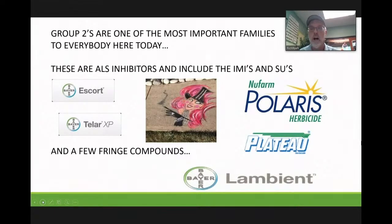Group 2 is one of the broadest ones, and this is the one that's probably of interest to everyone in the room today. These are the ALS inhibitors, the acetolactate synthase inhibitors. That's also an enzyme that occurs in certain types of weeds, and we'll get into what those types are in a minute. But the important thing is to know that these are the sulfonylureas and the imidazolinones.